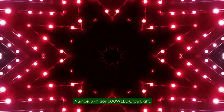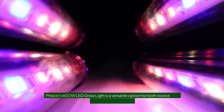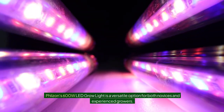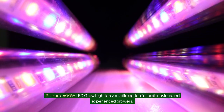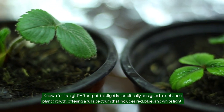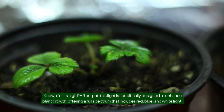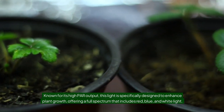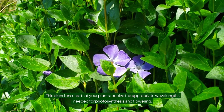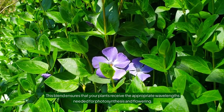Number 3. Flyzen 600W LED Grow Light. Flyzen 600W LED Grow Light is a versatile option for both novices and experienced growers. Known for its high power output, this light is specifically designed to enhance plant growth, offering a full spectrum that includes red, blue, and white light. This blend ensures that your plants receive the appropriate wavelengths needed for photosynthesis and flowering.